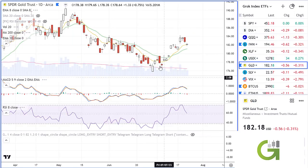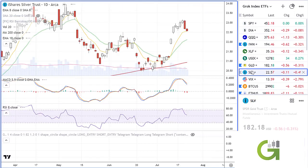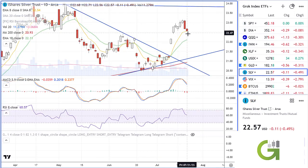Daily on the gold is up, up, up. Seems to be just fine at this moment. Silver, up, up, up. A nice little bull pullback above moving averages. Nice little setup that we could be getting here.